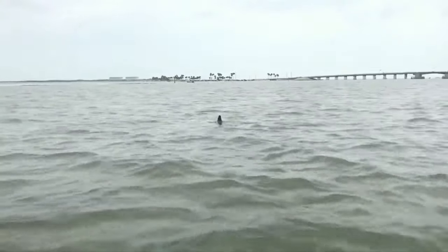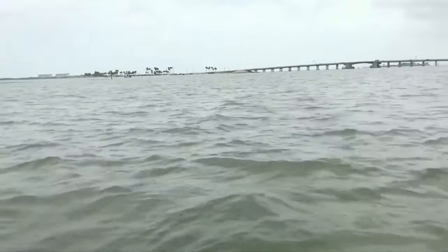Oh my goodness, a shark! I'm just kidding. It's a dolphin. So beautiful to see dolphins. Look, right beneath us.